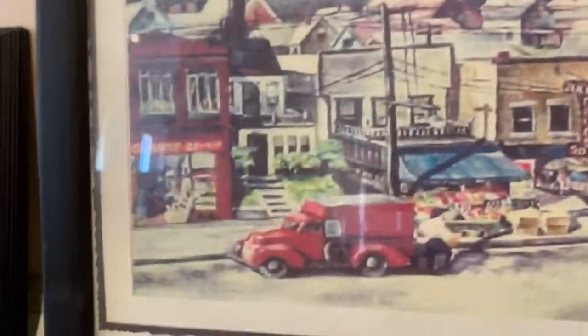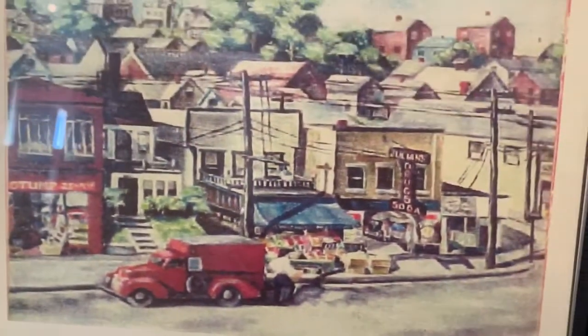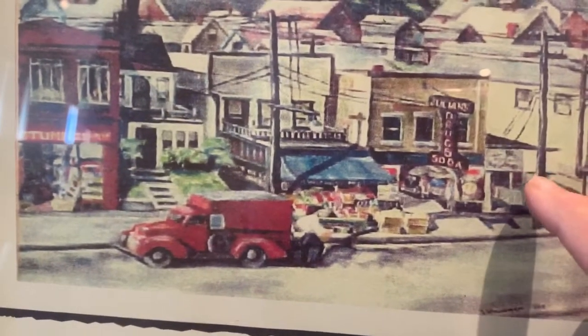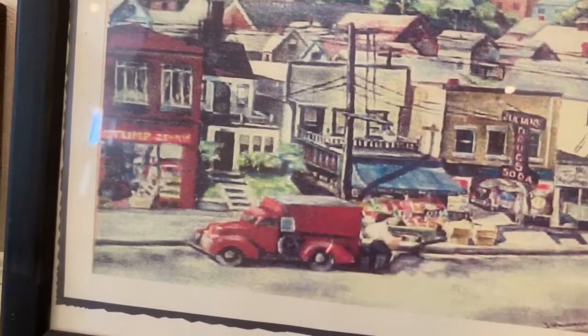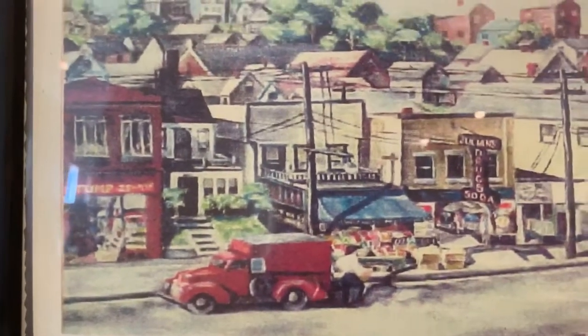Here's Longfellow Street. A painting of Longfellow Street in the 40s. This small building here is where the Petrarca's office is. This used to be Julian's drugstore, and this was a fruit market. I believe that's where the ambulance service had their offices.